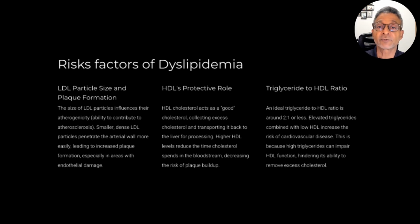To check these risks, a few simple tests can help assess these lipid levels. The most common test is the lipid panel, and from this, the triglyceride to HDL ratio is calculated, which is a useful indicator of heart disease risk. The ideal ratio should be around 2:1 or lower.